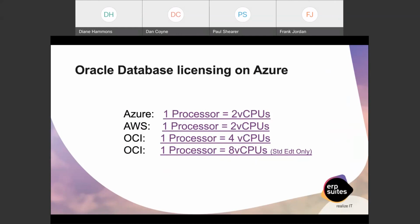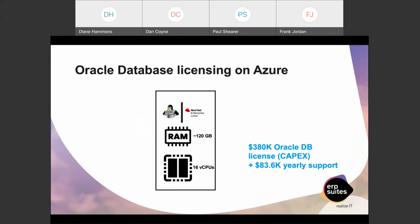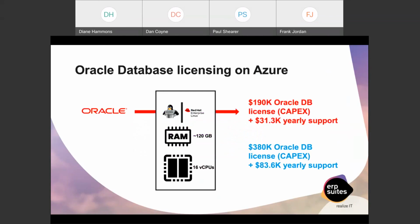Can you give me an idea of the type of dollars we're talking about here? Sure. Yeah, it gets expensive fast. On Azure, licensing 16 vCPUs will cost $380,000 upfront with $83,000 in annual support. As you can see, this is twice as expensive as running on Oracle's cloud. So what can we do on Azure to help contain these costs?